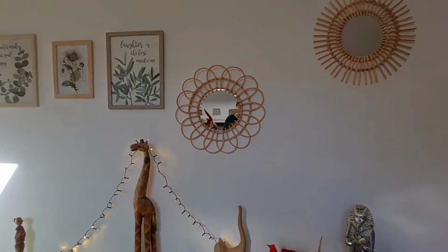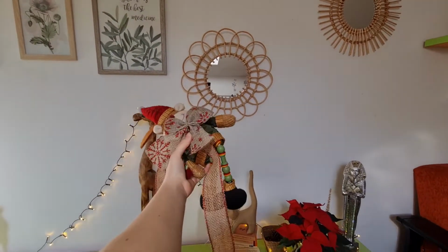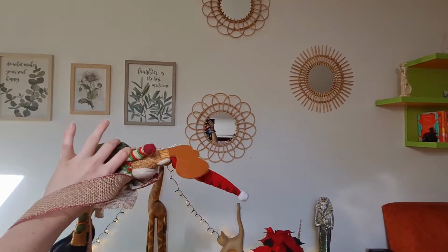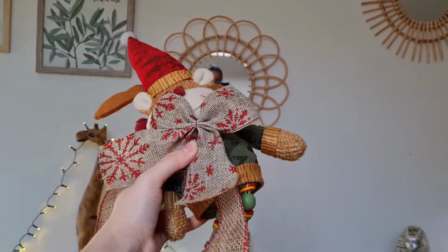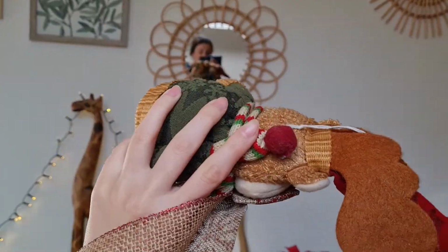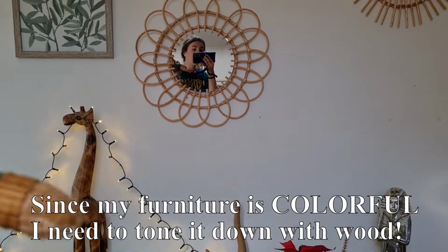I think one very important thing when decorating your room is deciding on a theme and sticking to it. As you can see, I already have this wood going on the walls, and so I kind of want to bring the nature inside, a little bit of wood, like these rusty colors. They really make me feel cozy and comfortable, so that's what I will go for, but you can go with whatever matches your furniture.